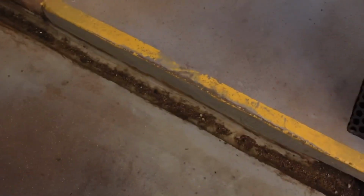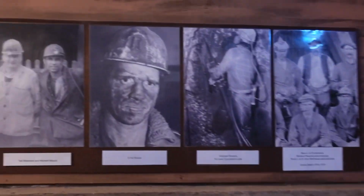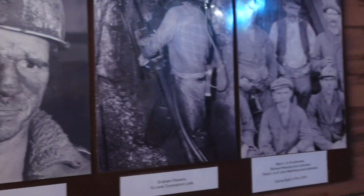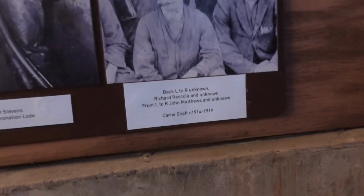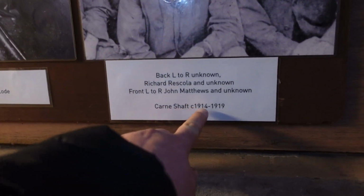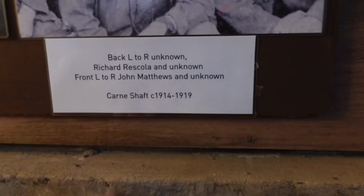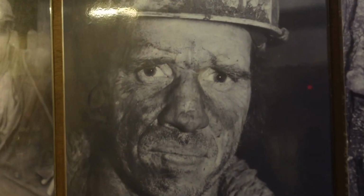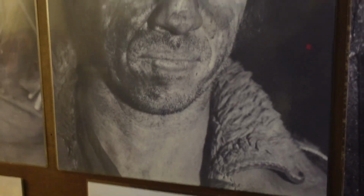Whoa, just fell down that step. More nice photos. Yeah, loads and loads of photos of all the miners here. It's really good, actually. Gosh, we're going right back here, look. Carn Shaft, 1914 to 1919. And they're lovely pictures. They are, yeah. Look at his face. It just tells a story, doesn't it?